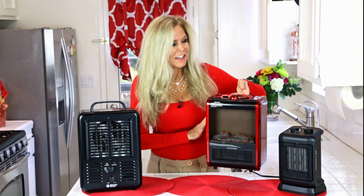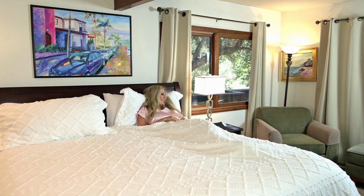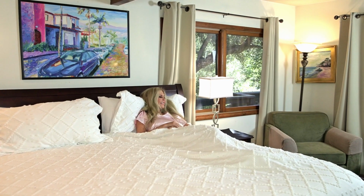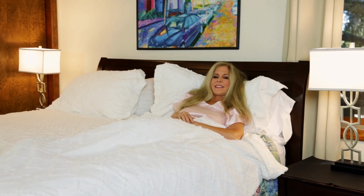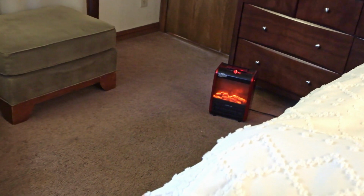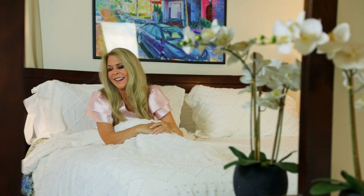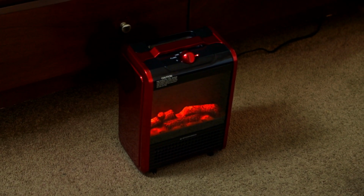And the handle is great too, so you can lift them and move them to other rooms, like in my bedroom. Beyond Breeze has made their heaters so portable. I take this one back into my bedroom to sleep. The coziness and warmth of the flame really is nice to add that ambiance. I like putting it in front of my bed so I can see the flame. I wanted you to see what I see as I look into the mirror and then look down and see my Beyond Breeze flaming heater.